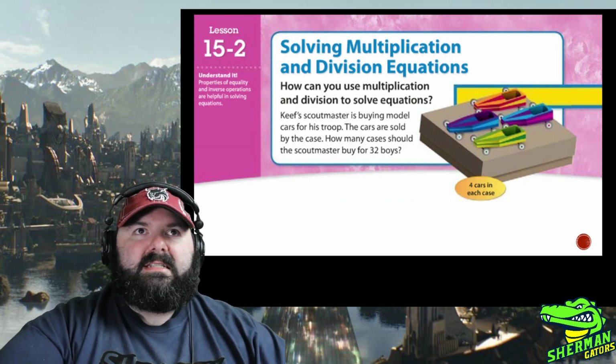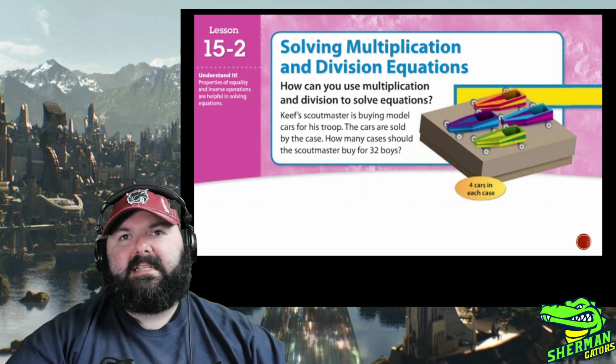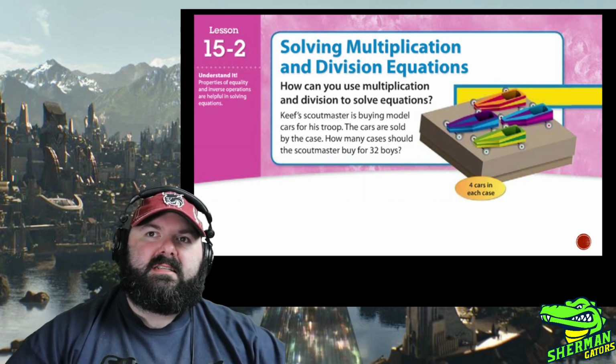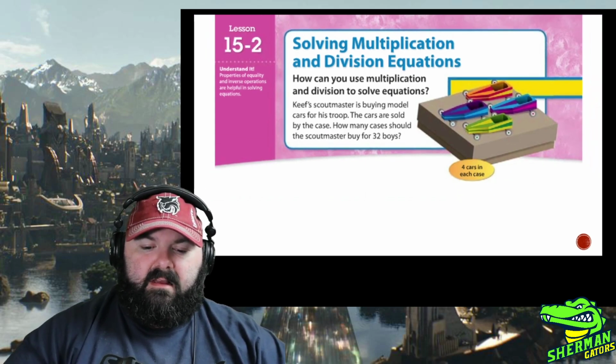As we look at this, it says Keith's Scoutmaster is buying model cars for his troop. The cars are sold by the case. How many cases should the Scoutmaster buy for 32 boys? So if there are 4 cars in each case, we have 32 scouts. How many is he going to need to buy? That's the question we're looking at.